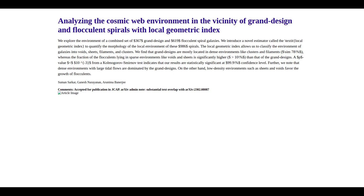We find that grand designs are mostly located in dense environments like clusters and filaments, whereas the fraction of the flocculents lying in sparse environments like voids and sheets is significantly higher than that of the grand designs. A p-value less than 10 to the power of -3 from a Kolmogorov-Smirnov test indicates that our results are statistically significant at 99.9% confidence level. Further, we note that dense environments with large tidal flows are dominated by the grand designs. On the other hand, low-density environments such as sheets and voids favor the growth of flocculents.